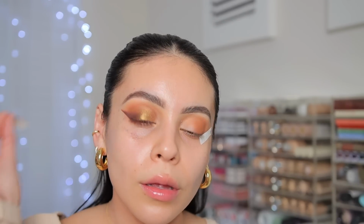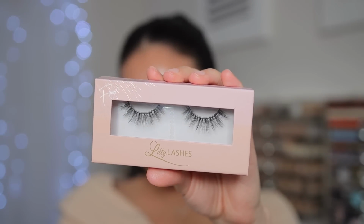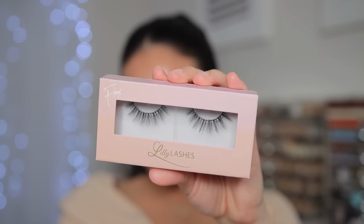Love. I finished up the other eye and I also popped on some lashes. I really like these. I think that they fit my eye shape really nicely. They're the Faux Mink Lily Lashes in the style Strip Down.